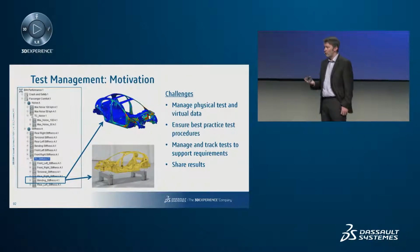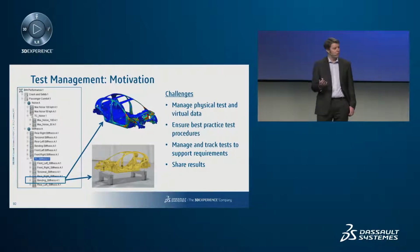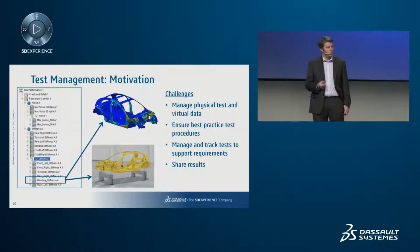Of course, we want to track that our tests are validated against the requirements they're testing to support. And we want to be able to share the results of our tests as soon as possible with key stakeholders in the project.